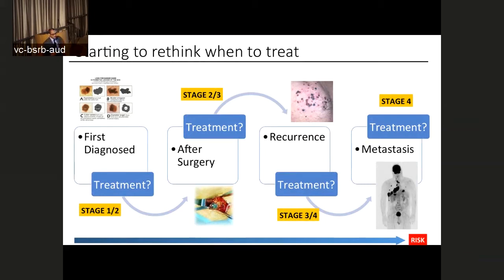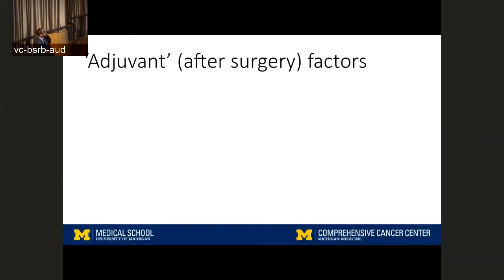Stage 4 is a little different when it's spread. Obviously you see something that is life-threatening, and so of course we do therapies and offer those therapies at that time. But again, just some thoughts. Again, this term adjuvant means essentially after surgery in our world. And so we take some of these factors into play.